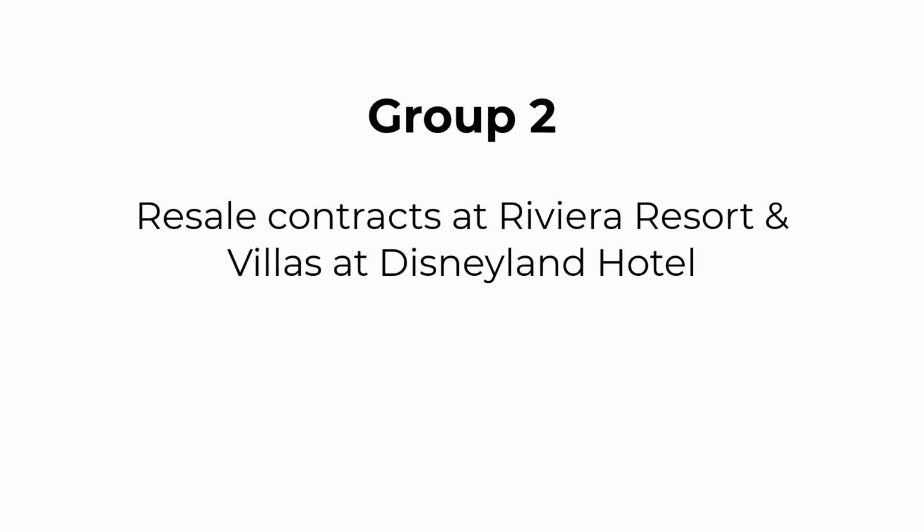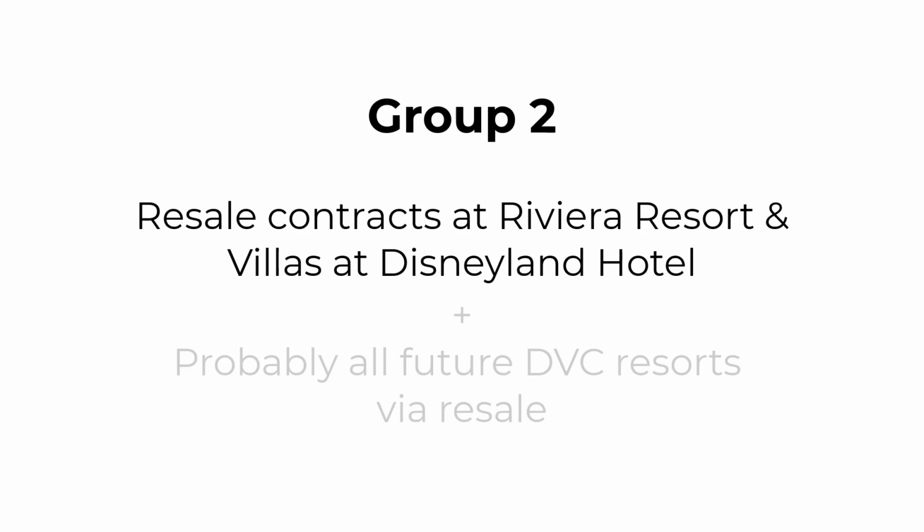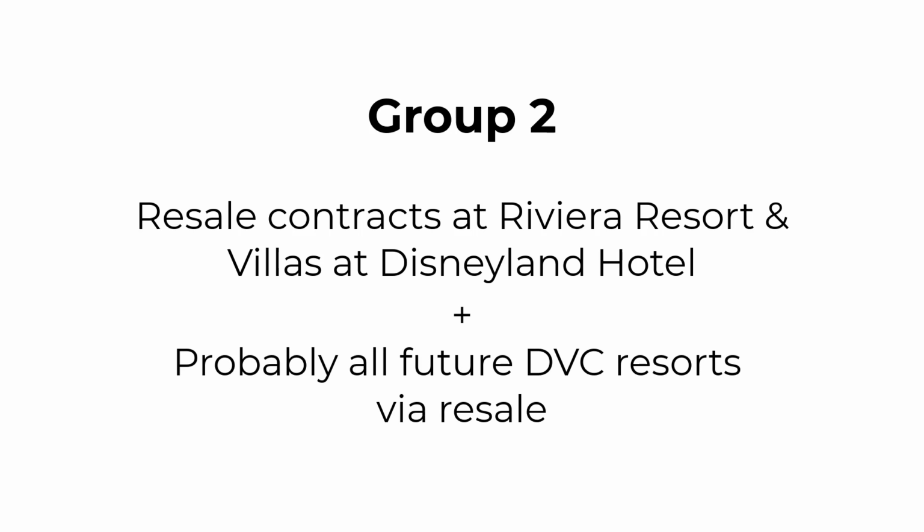The second group includes resale contracts at Riviera Resort and the villas at Disneyland Hotel, and most likely all future new DVC resorts. We don't know yet, but if you're watching this video after other DVC resorts have opened, this is likely going to be the case with any brand new DVC resort. I want to be clear that I am only speaking about these contracts that were purchased on the resale market, not directly from Disney. If you bought Riviera or villas at Disneyland Hotel or a future DVC resort and you bought it direct from Disney, this will not apply.